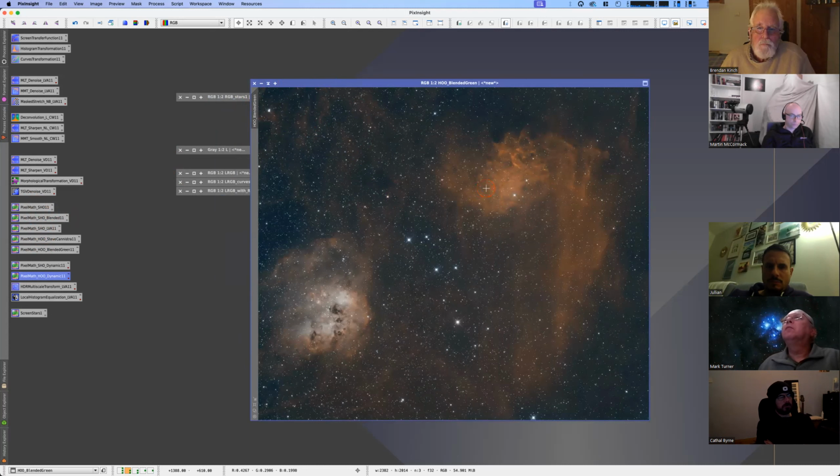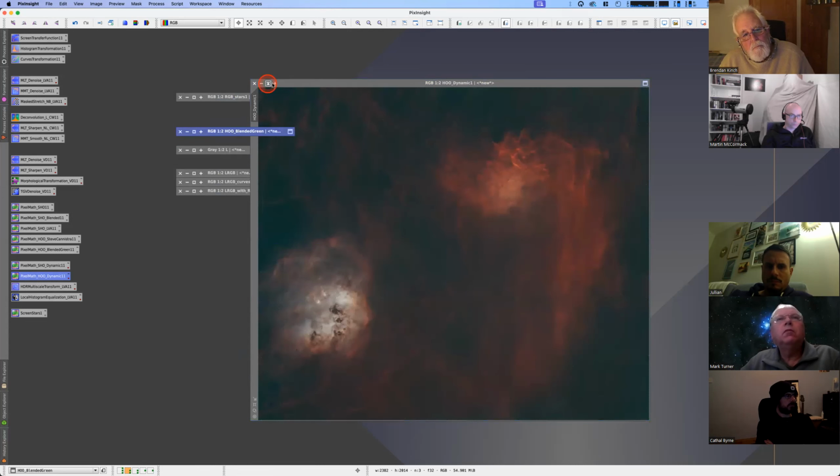I'll do the quick stretch, the same stretch we've done on the previous example. And I'll just remove the stars and then do my color combinations, produce a couple of different ones, and pick whichever one I think is my favorite. In this example, I picked this dynamic HOO.